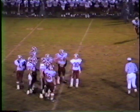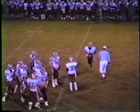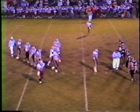Well, he really did. We talked about he had all the time in the world to throw that ball. The pass protection has been wonderful for Oak Ridge all night long, and they may even try to air it out here, especially on this play coming up. It's third and a little over 10 yards.